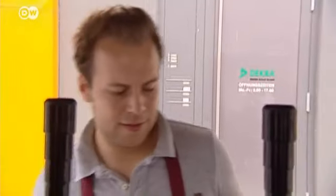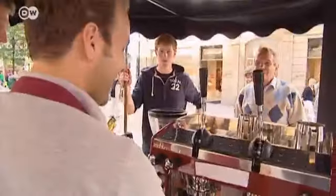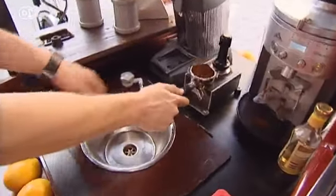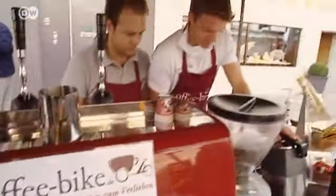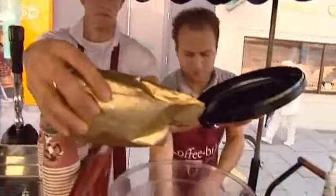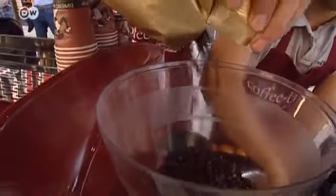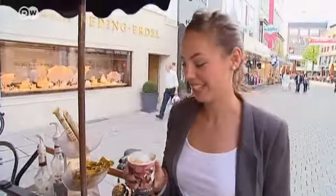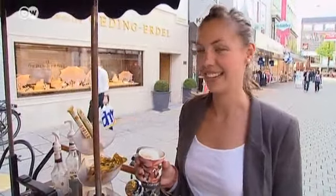The bike is equipped with a professional coffee machine in which the young entrepreneurs only use beans roasted by a Hamburg-based manufacturer. Delicious. We decided to stop, and we thought, that looks good, let's try a coffee here. It was a good idea because it tastes excellent. As a coffee junkie, I can say this is really good.